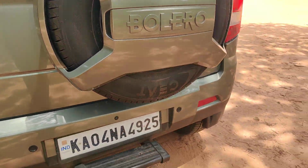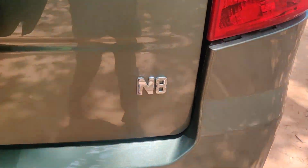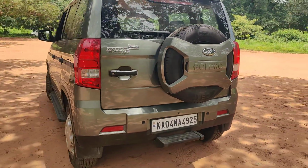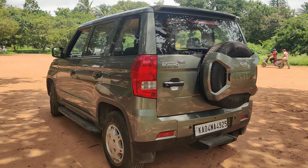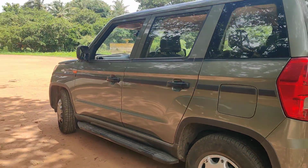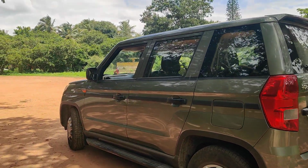We also have an N8 variant. This is a mid variant which is coming with AC, power steering, power windows. 2 airbags are available in this. You can just check the side view of this vehicle. So right now I'll be showing you the interiors of this vehicle.